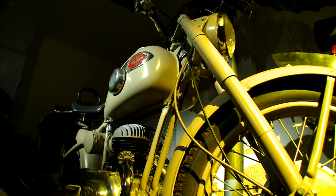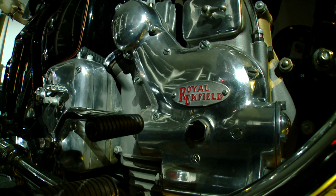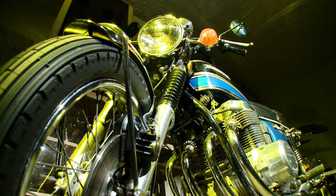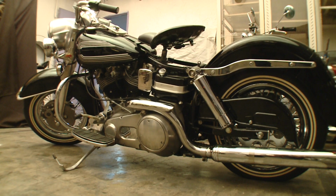The old German Zundap that reminds everyone of World War II movies, standing next to this English beauty from Birmingham, and her cousin, the Royal Enfield. The good old 750cc 4-cylinder Honda from 1975, and this weird-looking creature is a 2-wheel drive Raccoon motor tractor that goes anywhere.